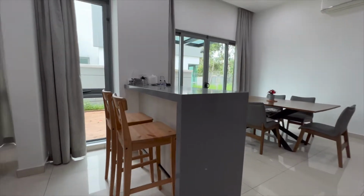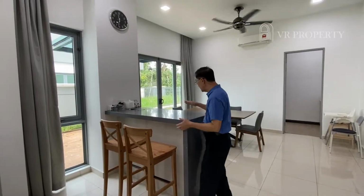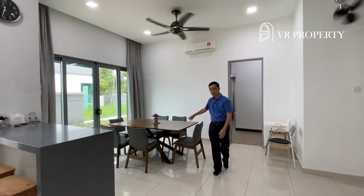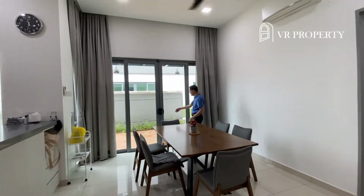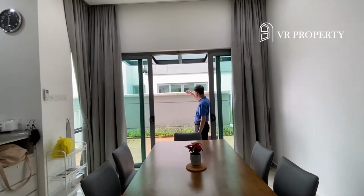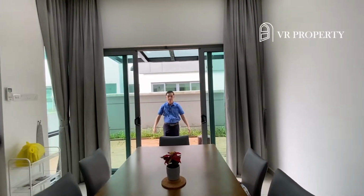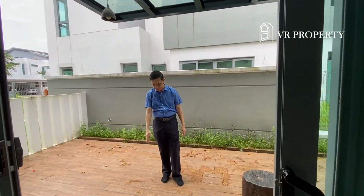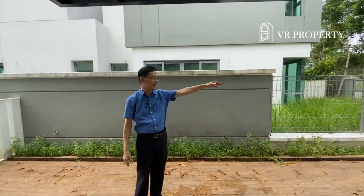Alright, this is the bar where you can sit here. This one will divide the living room and the dining area. Now this is the dining area. In the evening, you can also open up this one to reach the outside garden. There is a patio here. The floor is renovated with these bricks all the way to the backyard.